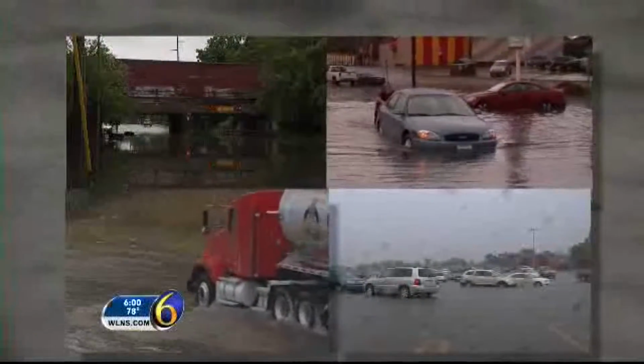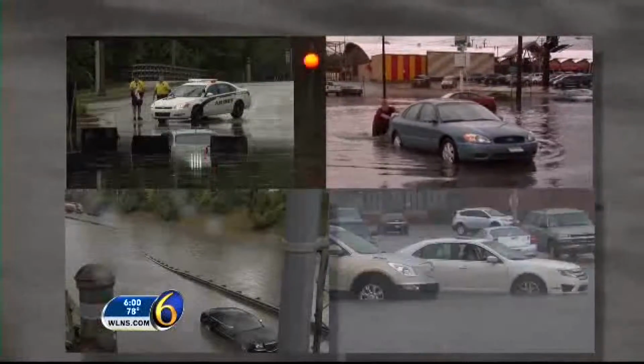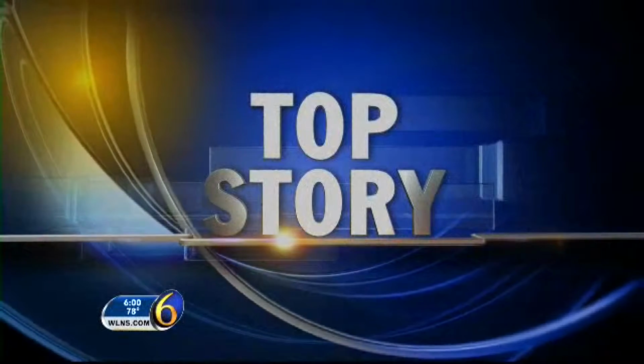Roads turn to rivers, streets turn to streams, and low-lying areas looking like lakes. That's what a band of storms left behind as it doused mid-Michigan. Taking a look at where got hit the hardest is our top story at 6.